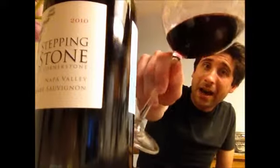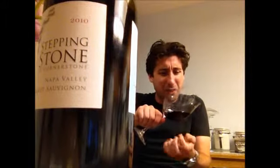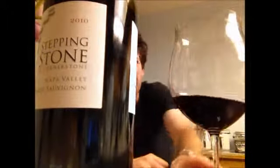Right now, with the color, you're definitely seeing this really dark burgundy, this dark, dense color. You can't really see much through it. It's not letting a lot of light pass through. And it is a color that's pretty typical of a big Cabernet Sauvignon. Let's check the nose here.